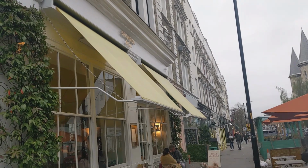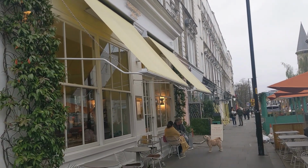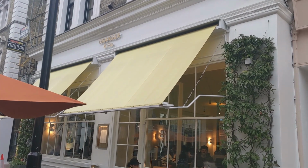My second favorite restaurant is the Granger, which I'm sure you've heard of if you live in London. It's a chain of restaurants. There's one in East London, there's one in Chelsea, there's one in Bermondsey, and probably a few more sister cafe restaurants.